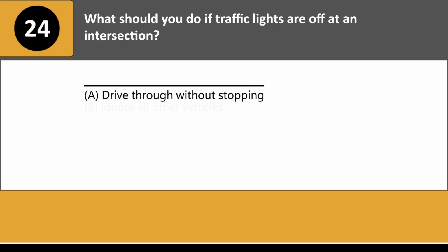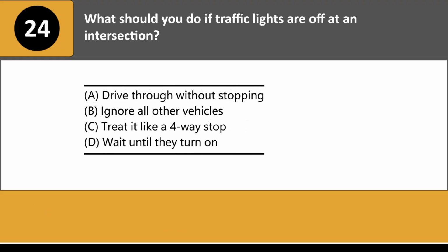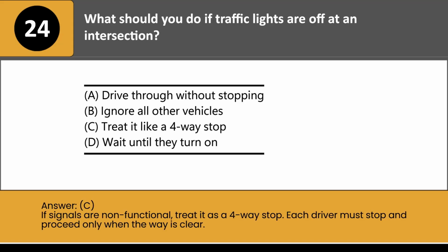What should you do if traffic lights are off at an intersection? A. Drive through without stopping. B. Ignore all other vehicles. C. Treat it like a four-way stop. D. Wait until they turn on. Answer: C. If signals are non-functional, treat it as a four-way stop. Each driver must stop and proceed only when the way is clear.